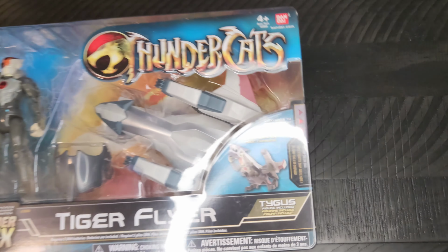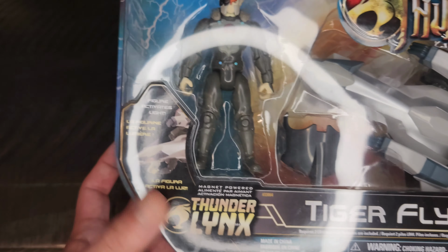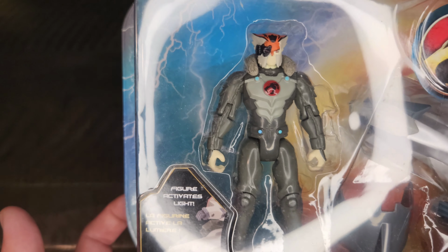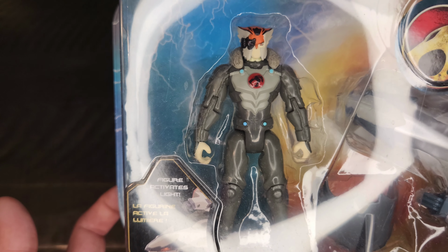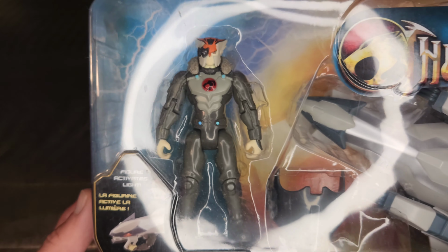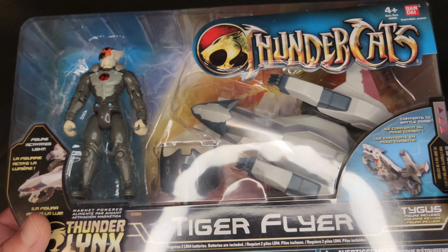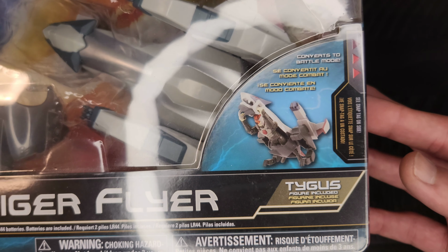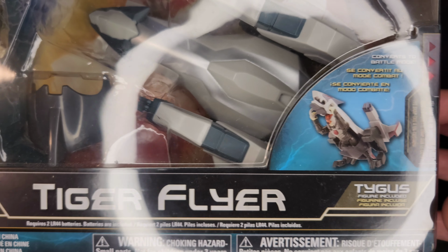And this one actually did come with Tigus in there, a character that was briefly featured in the show, with a snowy armory outfit and an eye patch over him. And I really am glad I got this one, because I really liked how this one was made to be with the Tigus.